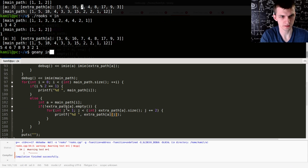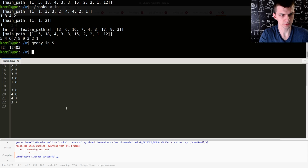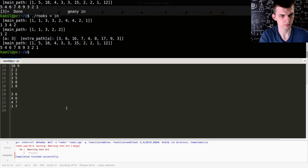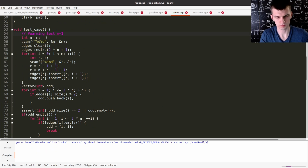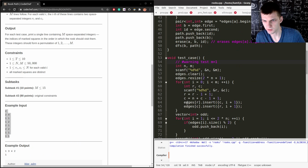Alright, and what about nm, small nm, like this, or this should not change. Still 1, but what if I do 2, 1 as well? Seems to work. Do I clear global things? I do.